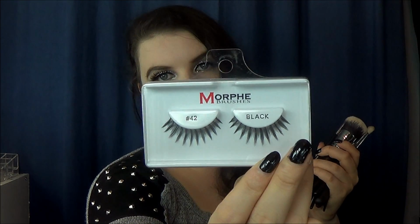Okay, so Morphe. I got a pair of eyelashes. They were $3. And I got the translucent powder. I wasn't really planning on getting the translucent powder. We were just going through and there was one left sitting there, and I just kept picking it up and looking at it, and the girl that was working there was like, that's the last one left. So if you are thinking about it, you should get it because we have no more. So I was like, okay, sold. Anyway, the main reason is all of these brushes.